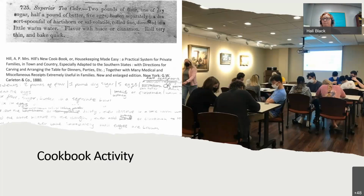So for the actual activity, students were placed in small groups and they were given two recipes with brief instructions to modernize the recipe to meet today's standards. They were also told to include questions or issues that they ran into when trying to rewrite the recipes. And I'll be honest with you, Jennifer and I selected recipes that we knew would not be easy to rewrite. So you can see an example of one such recipe here, and then a photo on the right of students working on their recipes.